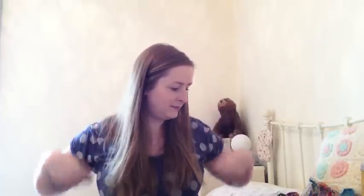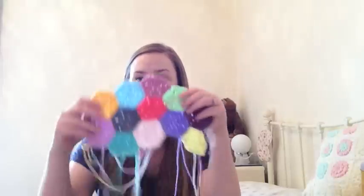So my next work in progress is quite the obsession. I was in on my own on Saturday because David was going to football and Mum was out, so couldn't look after Bobbin, so I couldn't go to football. So instead what I did was covered the living room floor in yarn and started to crochet a blanket.